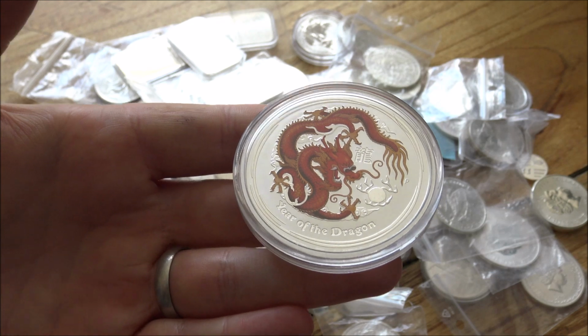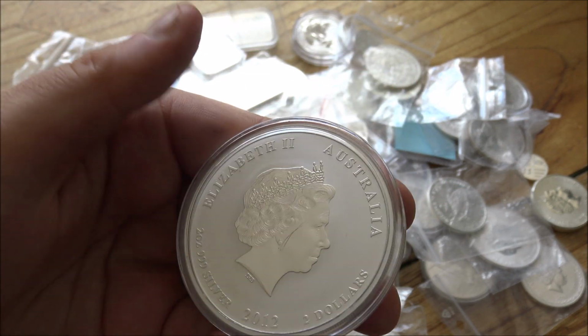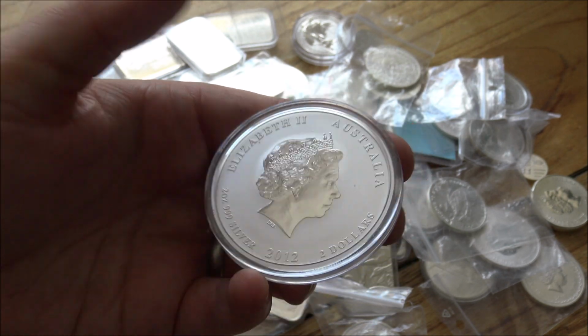You'll know very, very quickly what you've paid for something, and then when you come to sell it, you can understand what you've either made or lost on a specific item.